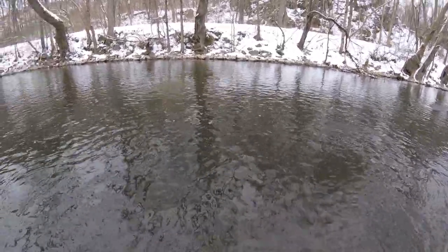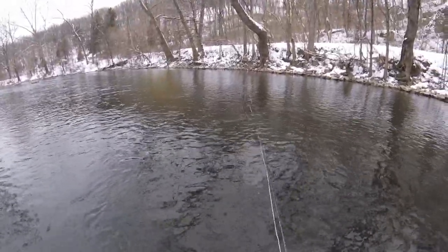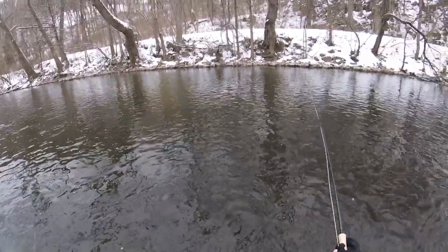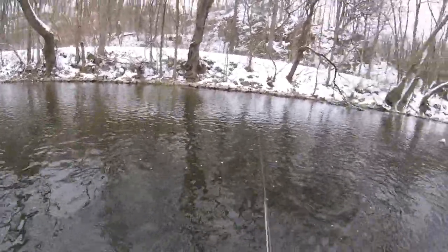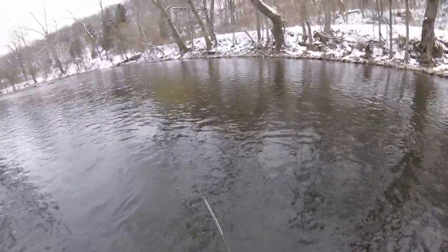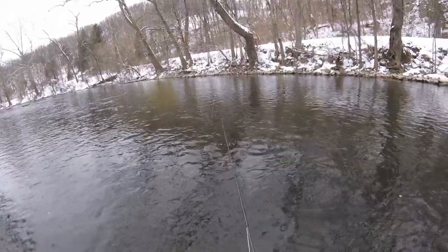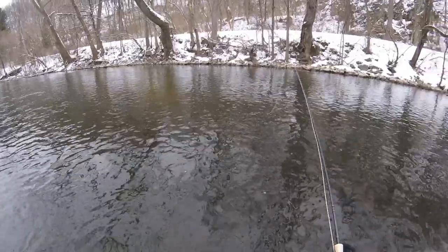Real close, not even. Boom. There he goes, and he hit it a couple times. Oh, he got off. I think, looking at it, he was on the worm. I say he was on the worm because I brought him almost up to the surface and I didn't see the worm, so I'm going to give that one to the worm, to the attractor.